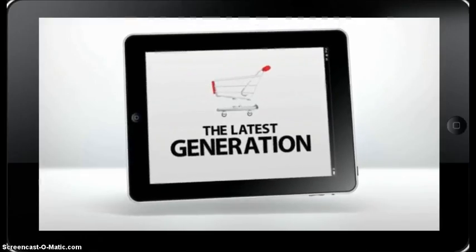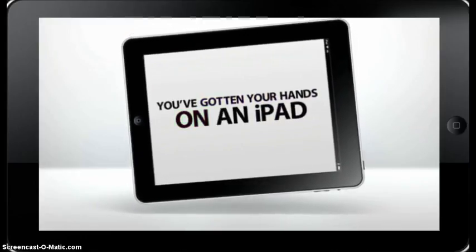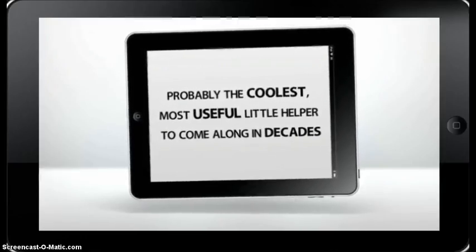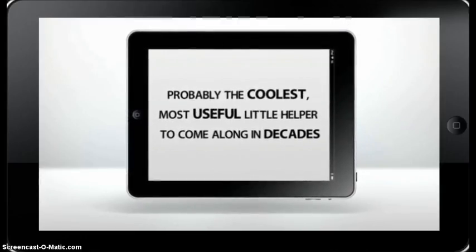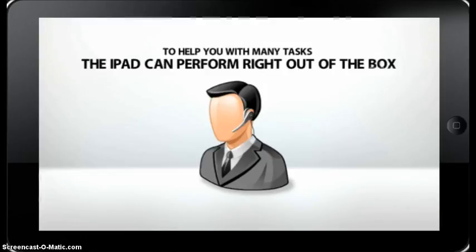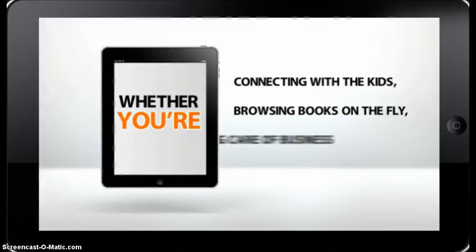Either way, you've finally done it. You've gotten your hands on an iPad. Probably the coolest, most useful little helper to come along in decades. Just think, a few years back, you'd need to hire a living, breathing assistant to help you with many tasks the iPad can perform right out of the box. Whether you're connecting with the kids, browsing books on the fly, or taking care of business from the plane, the iPad is your indispensable tool.